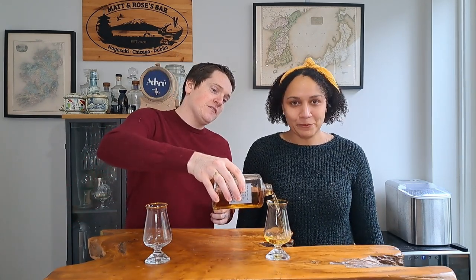And like we said, we're going to try out Nikka from the Barrel, which is a Japanese whiskey from, obviously, Japan. And it comes in a very nice little bottle, only 500 ml, but it does pack a bit of a punch because it comes in at 51.4% alcohol. Do you know why the bottle's so tiny?